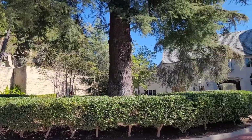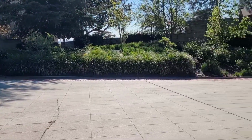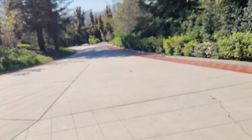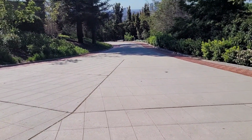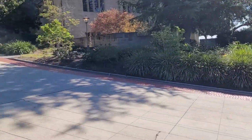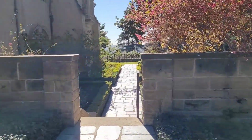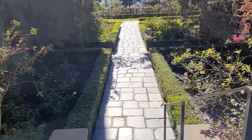So right now we're on the side of the house, currently on the driveway, which continues all the way down. Down there, you can't see it, but that's where the guard shack was at, what I showed you. And you can see the skyline in the background. But this is the side. I'm about to show you the front. What an amazing property. The history behind this is incredible.